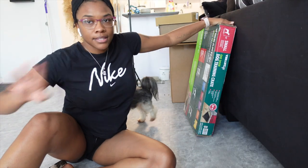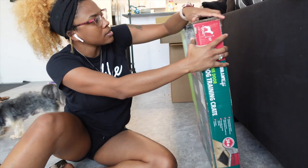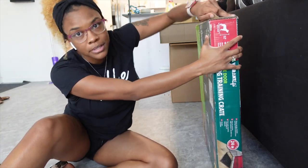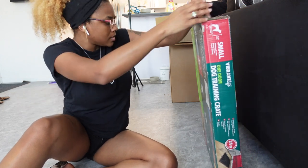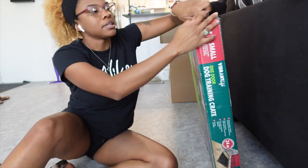Because I have to go get the cage. He already pooped and peed in the house. So, I'm separating them. Obviously, I'm not going to keep them in the same cage and stuff. And they got separate dog bowls and everything.